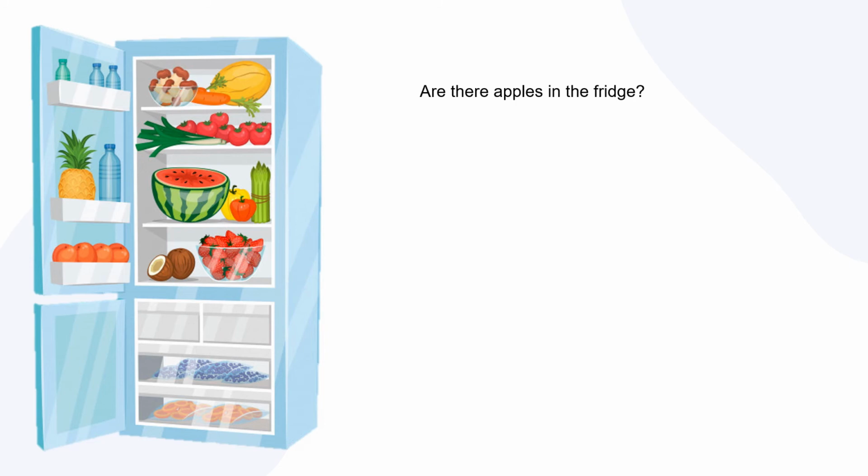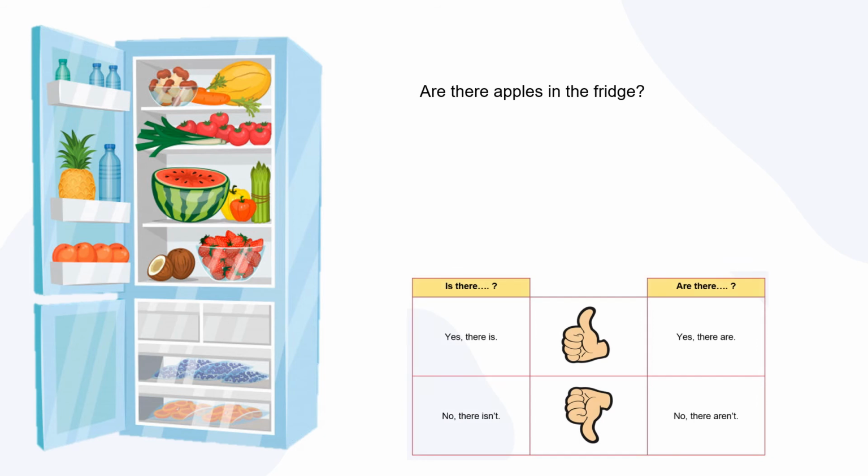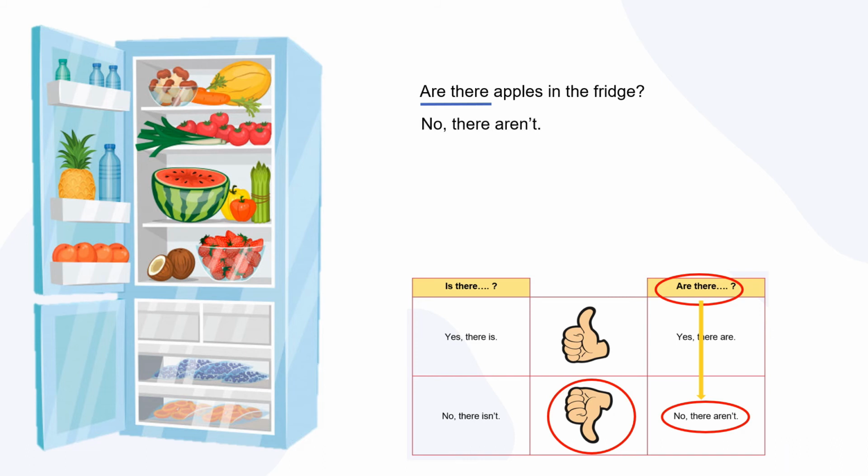Next. Are there apples in the fridge? Can you spot any apples? No, we can't. So, since the keyword is are there, the response is no, there aren't. Well done, everyone.